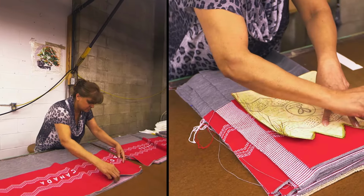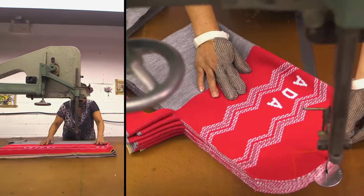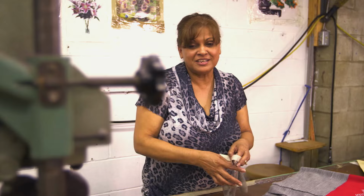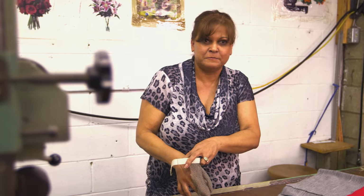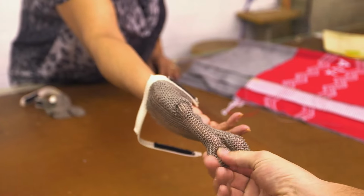The panels are sent to Arita, who cuts out the pattern using this bandsaw, a rapidly rotating blade which specializes in cutting curves. FYI, a scary machine like this requires some serious protection. It's not that special, it's just protecting my finger, just not to get hurt and not to cut my finger. What is it? Like chainmail? I have no idea. Yeah, we're gonna go ahead and call this the most dangerous part of the process.